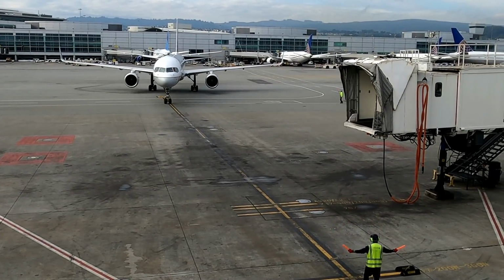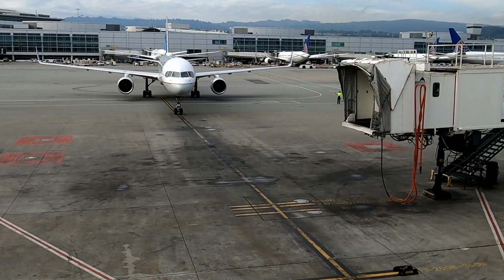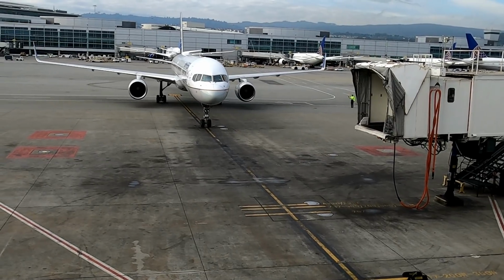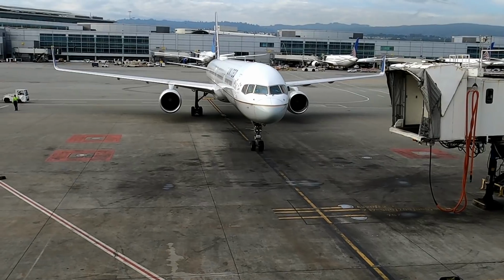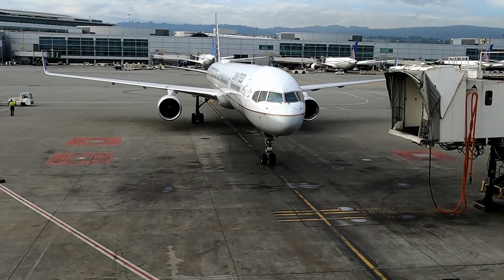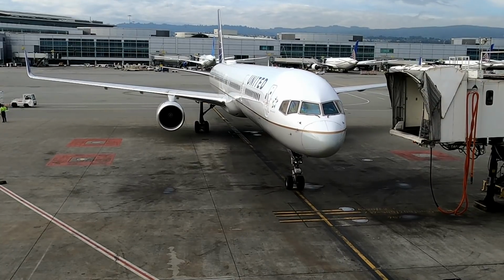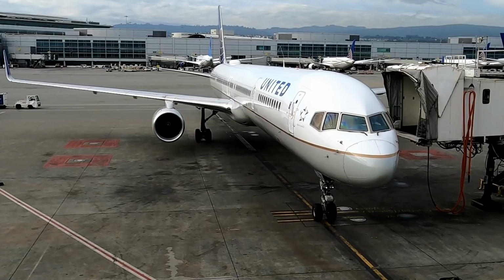The bad news was that this meant we'd get home about 4 hours later than we had planned. But the good news was that for our flight from San Francisco to Los Angeles, we were going to get to fly on a much bigger, much nicer airplane than we had expected to be on. We got to fly on the Boeing 757-300 that you see here, arriving at our gate to pick us up.